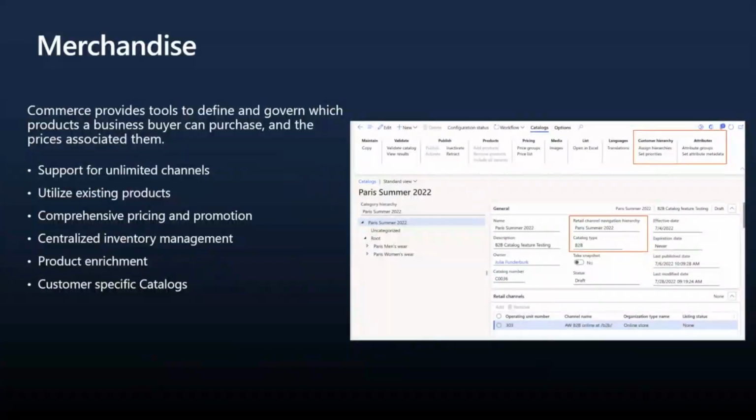Business needs the tools to define and govern which products a business buyer can purchase and the prices associated with those products. Commerce provides support for unlimited channels. That way you can manage all your brands for all your markets in one centralized location. You can reuse assortment, which means you create a product once and reuse it across your channels. You can manage pricing in one centralized location with the ability to provide channel and category-specific pricing, and it is set up in Dynamics 365 F&O. So you can even use your current SCM pricing.